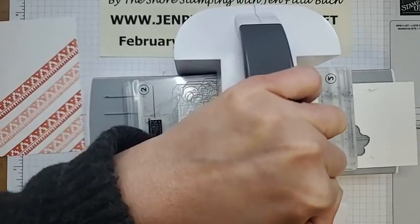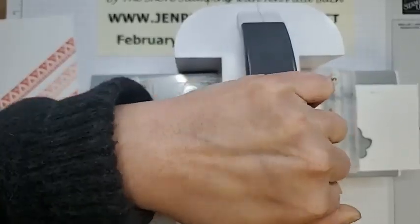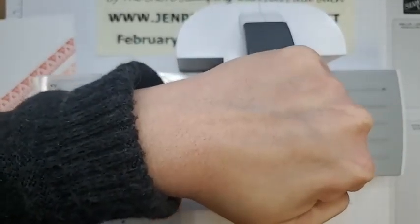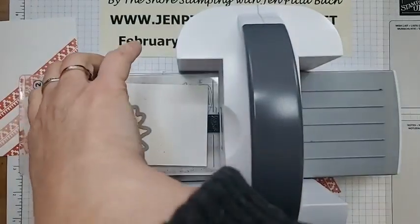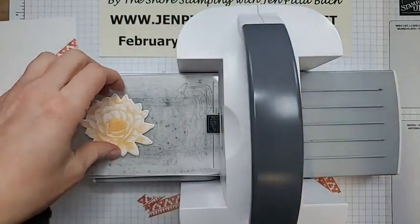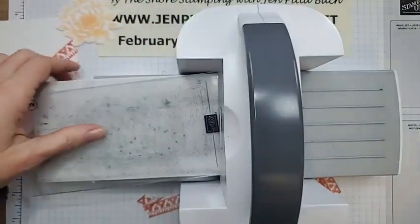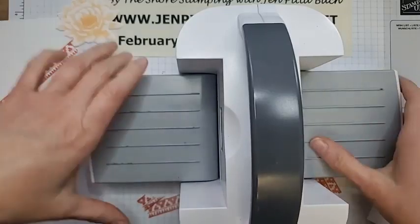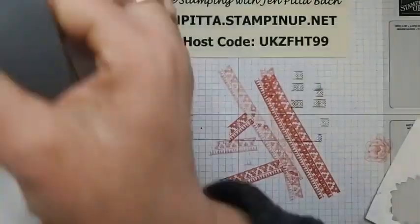All right. Why did it get stuck? Oh, because there's an extra piece of paper in there. Whoopsie. Okay. And then we're gonna die cut that. There, I did a much better job with that one. Take these out of the way. Get this out of the way.